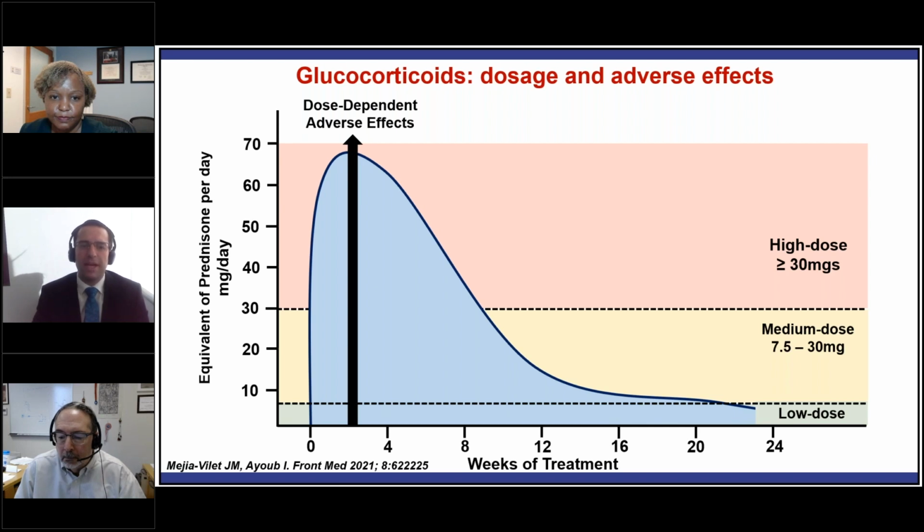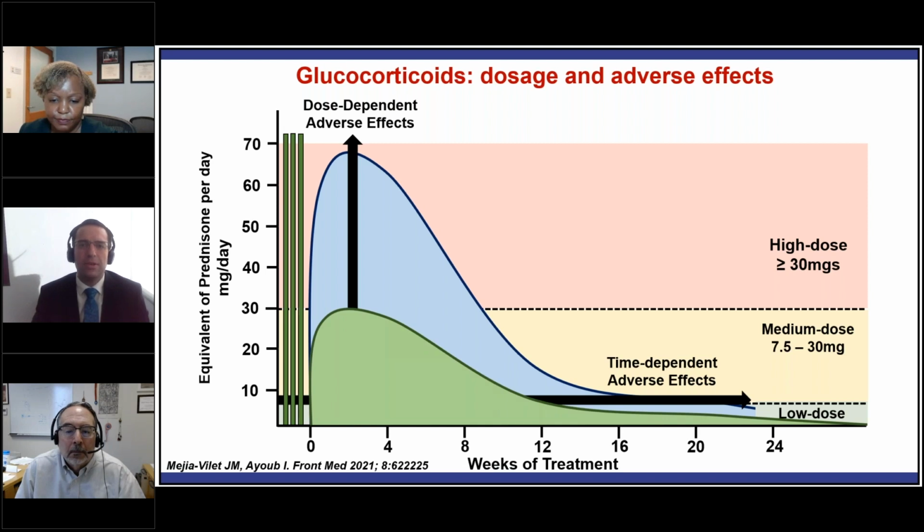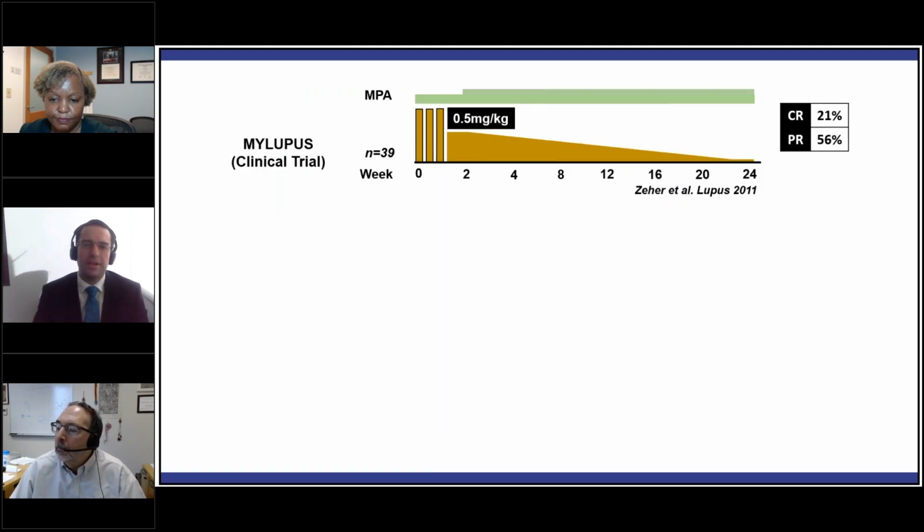But there are dose-dependent adverse events from glucocorticoids, and there are time-dependent adverse events. So in the latest clinical trials and in some hospital protocols, as the Las Cruces protocol, for example, we have seen in the late years that by administering methylprednisolone pulses, this allows us to start with lower oral doses of glucocorticoids. This is 20 to 25 milligrams per day. And if we start at a lower dose, then we can taper faster to low dose by 12 weeks of treatment.